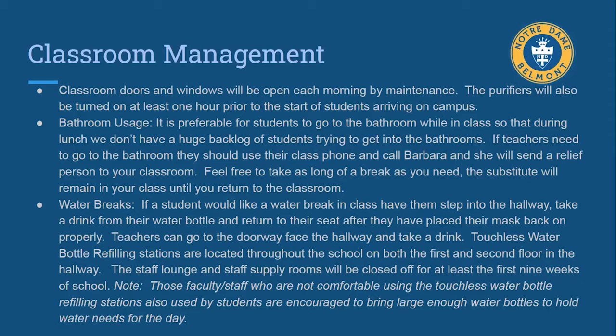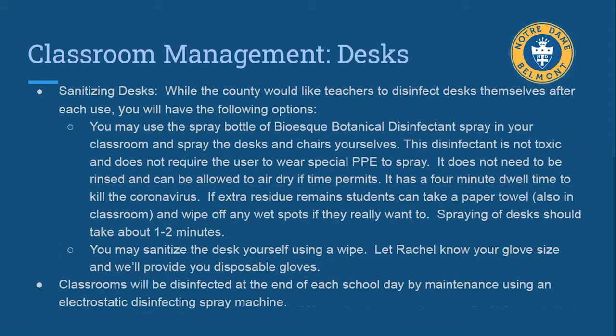Please note that if you are not comfortable using the touchless water bottle refilling stations that are also used by the students, we encourage you to just bring a really large water bottle to hold whatever water you need for the day. I have this big, enormous thing that holds the 8 glasses of water I need to drink during the day. So that's what I'm going to be bringing with me. On to the next slide.